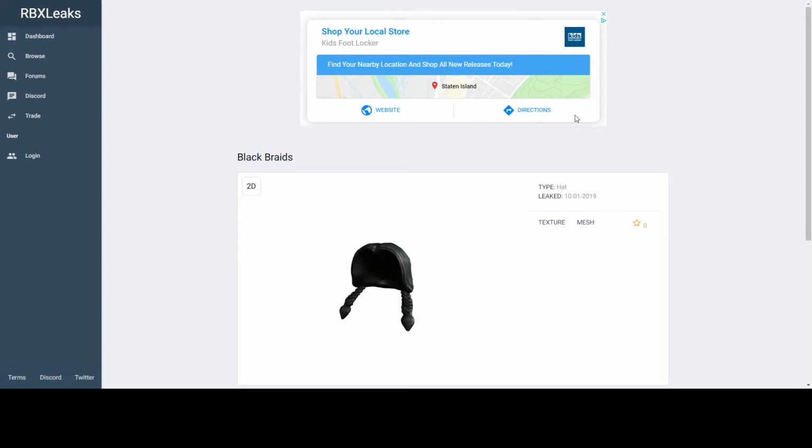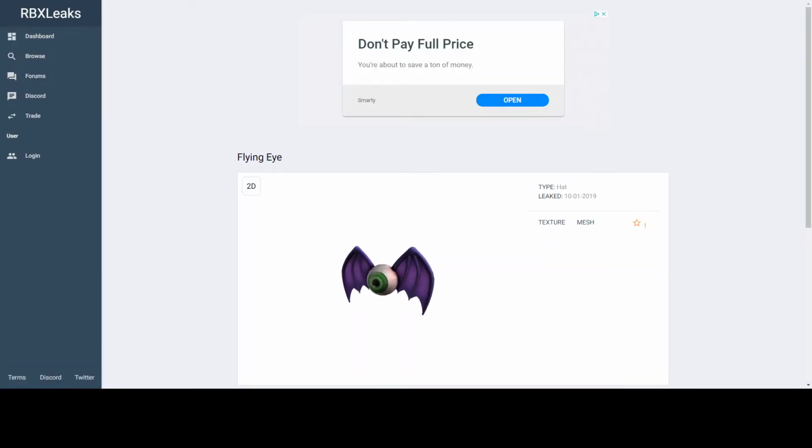Next up, we have the black braids, another hair that does not look Halloweenish. It looks just like a normal hair. But this is the fifth hat. It's gonna be more expensive than the hair before, but it's still gonna be pretty cheap because the fifth one isn't usually the most expensive still. So it's probably gonna be like 300, 200, which is quite a bit for hair, but they're going in order.